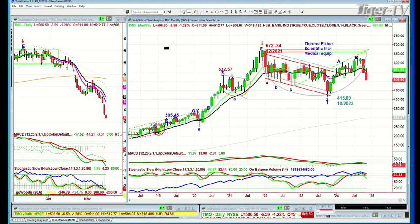But in the meantime, Thermo Fisher, look at that, made 672.34 at a peak back in December of 2021, pulls back, and then I drew in this left side, right side, potential price tie match with the Chapman wave inside wedge target repellent zone. It went right there back in early 2024, maybe March or so.